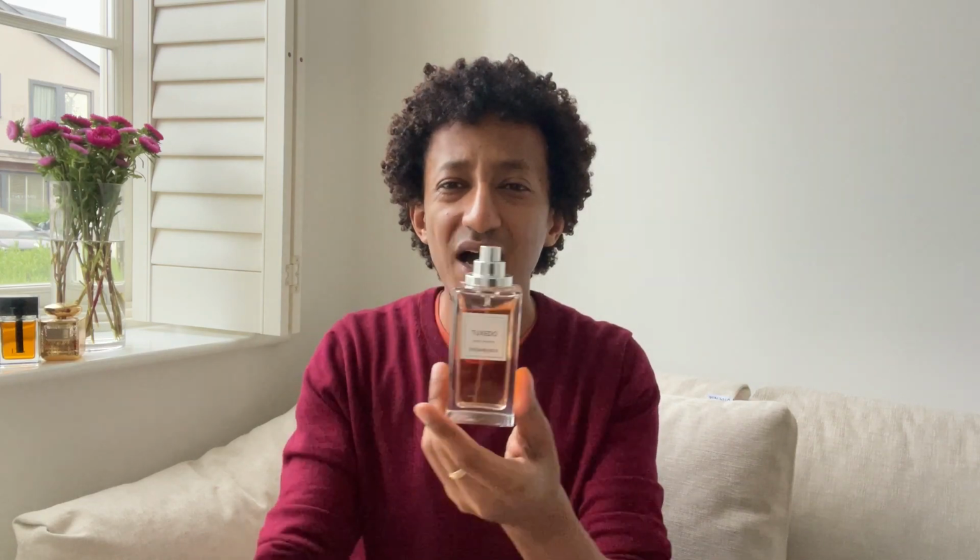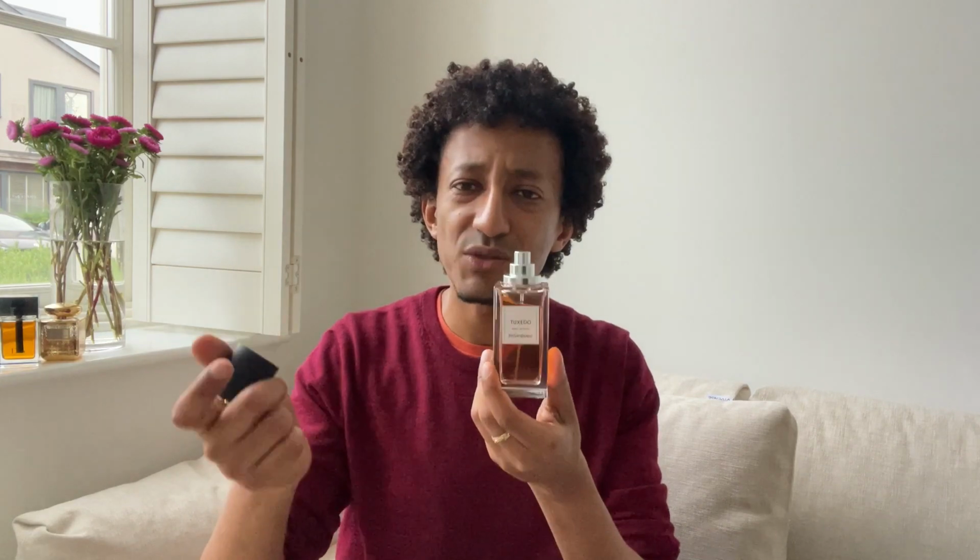I describe Tuxedo as a kind of spicy, slightly fresh. So there's violet leaf in this, there's patchouli, there's lavender in this, there's some warm spices. It almost smells like there could be a little tiny bit of tobacco in the fragrance as well, with maybe some orange blossom in it as well.